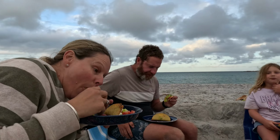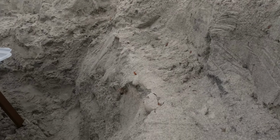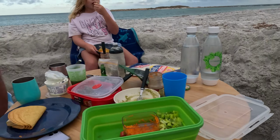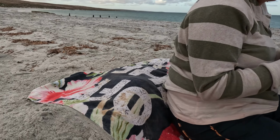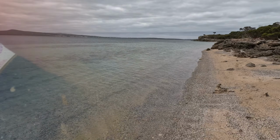Today we're at Lipson Cove and we have made a sand area where our dinner goes and seats all around at a beach. And we're having tacos for dinner. Not sandy yet. How good is this?